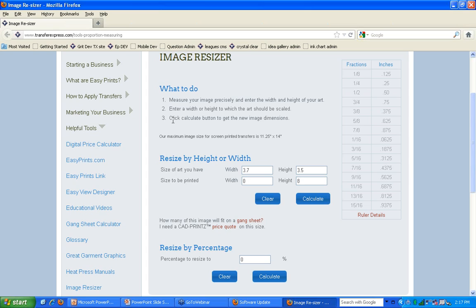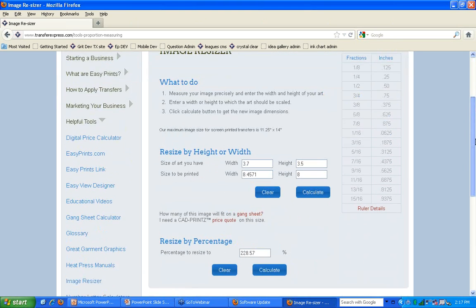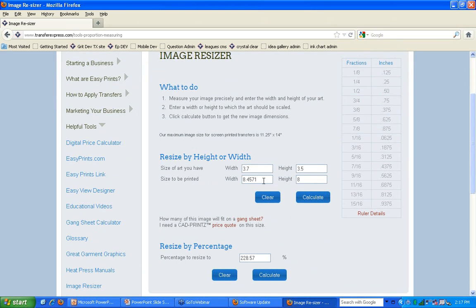So then the third step, click Calculate button to get the new dimensions. And you'll notice there's a notation here. Our maximum image size for screen printed transfers is 11.25 by 14. So once I've got all that, I'm going to hit Calculate. And you'll notice, scroll back down here, it popped that size into the width area. So I know that eagle head we were just looking at, 8 inches tall, would be 8.4 inches wide. So now I can make an intelligent decision based on that.